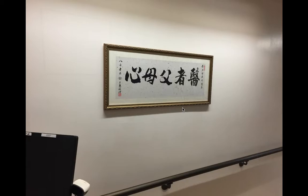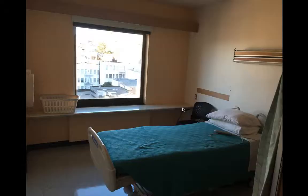Everything, again, has signs of Chinese influence there. The two main doctors who run this floor, the seventh floor acute care, both speak Mandarin but understand Cantonese, which means they probably speak some Cantonese. The staff, the nurses, as well as the therapists. There are people on staff who speak directly, not necessarily through translators. They actually speak Cantonese, so there's no need for a translator.